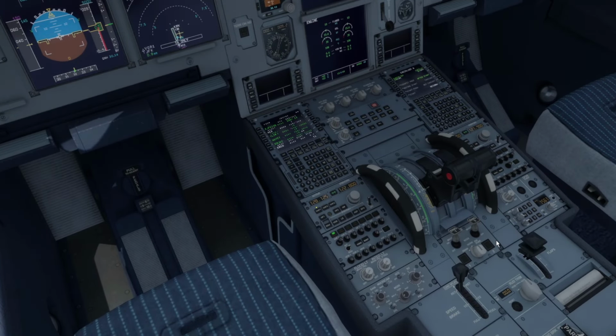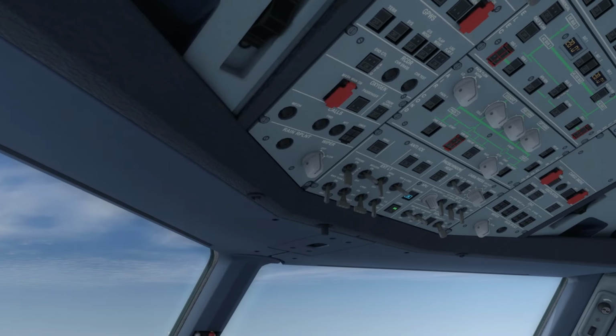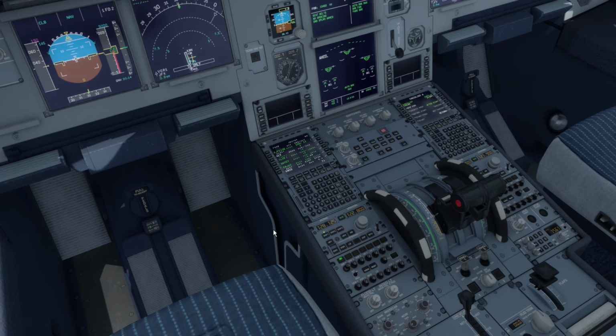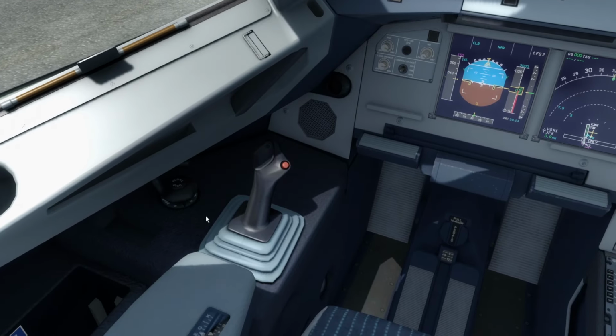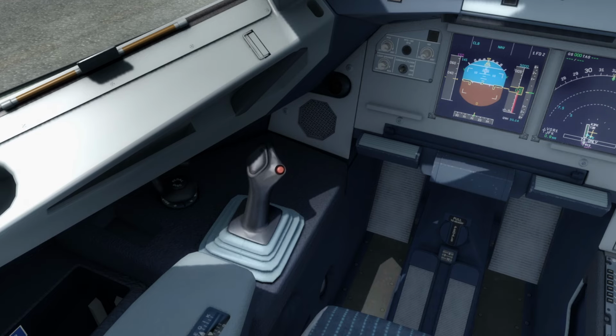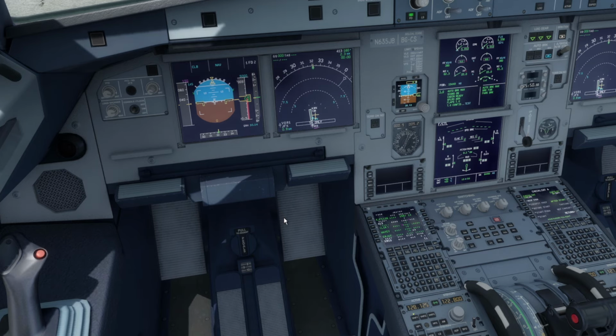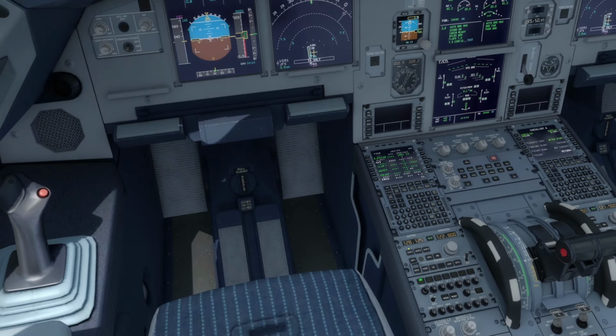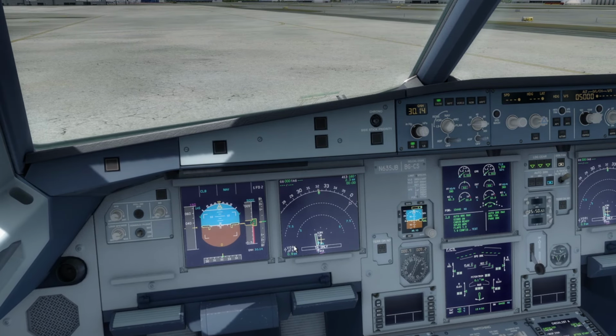Engine mode selector? Set. APU bleed? Set off. APU master? Set off. Ground spoilers? Set. Rudder trim? Check zero. Pitch trim? Flight controls. Full left. Full right. Neutral. Full up. Full down. Neutral. Rudder, full left. Full right. Neutral. Check. Flaps? Flaps one. Anti-ice? Off. E-cam status? Checked. E-cam door page? Checked. Hand signal? Received. Checklist complete. All right.